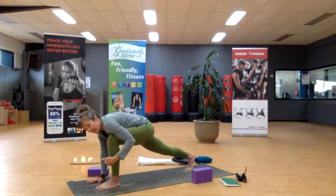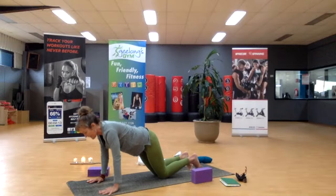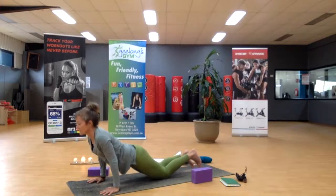Step back to the plank or you can step forward from here. And then we'll come through Ashtanga Pranayama this time. Let's mix it up. Chin and chest comes down or you can take Chaturanga. Little Bhujangasana and then Ardha Mukha Svanasana.